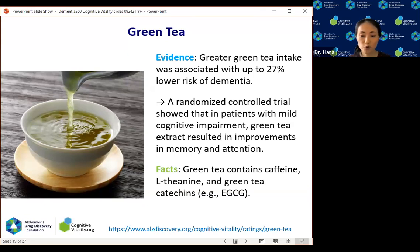But if you don't like green tea, I know a lot of people drink coffee. There are similar benefits seen with drinking coffee. And so if you love coffee and you don't really like green tea, you should keep drinking coffee. But for both green tea and coffee, I want to highlight that excess caffeine intake can interfere with quality sleep. And so you want to drink green tea or coffee earlier in the day, or opt for decaffeinated versions later in the day.